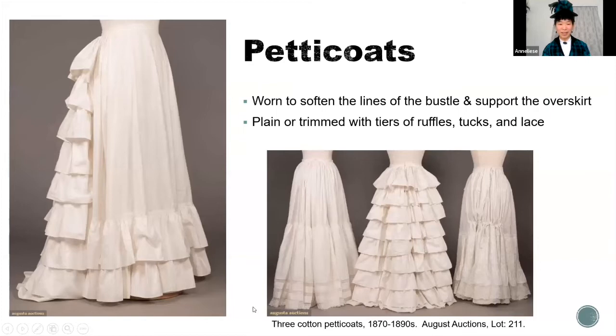Petticoats are worn to soften the lines of the bustle and to support the outer skirts. A lot of them were trimmed with layers of ruffles, as these beautiful antique examples here. They could be plain or trimmed with tucks and lace. Again, these soften the lines of that hard bustle shape and help the skirts stand out from the legs so you don't trip as you're walking.